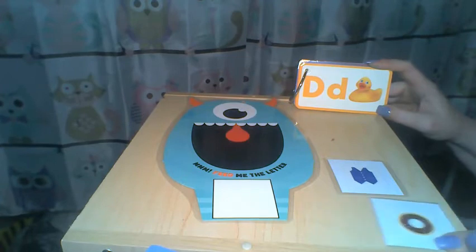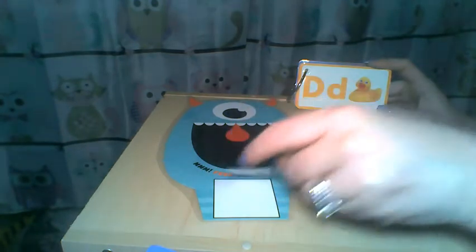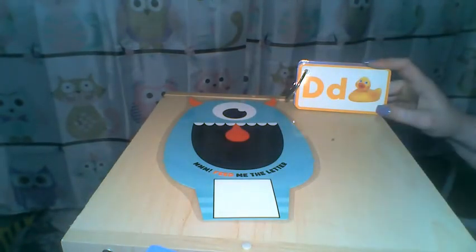The donut. Nom, nom, nom, nom. We love donuts. Nom, nom. No vest for the monster.